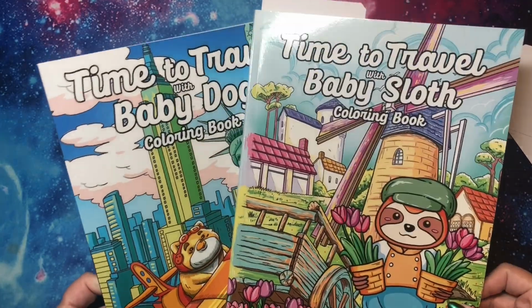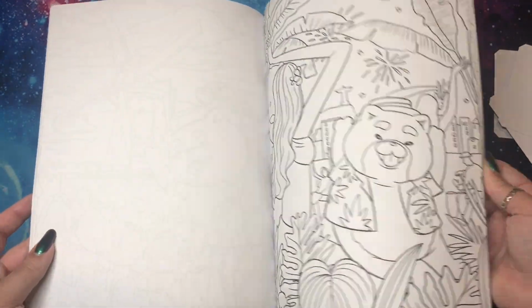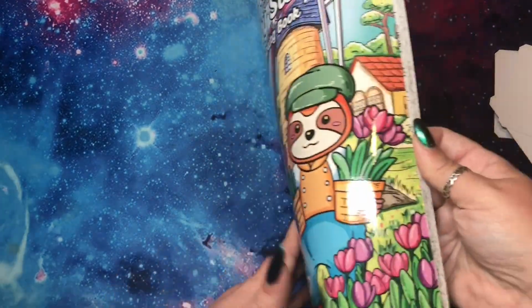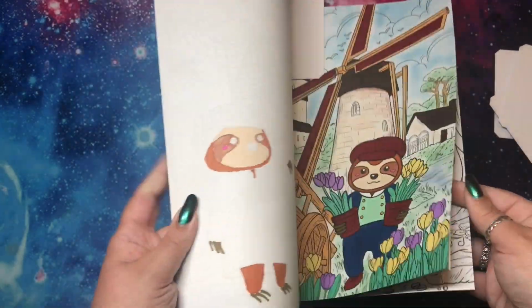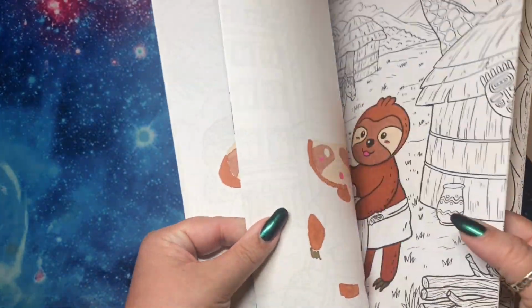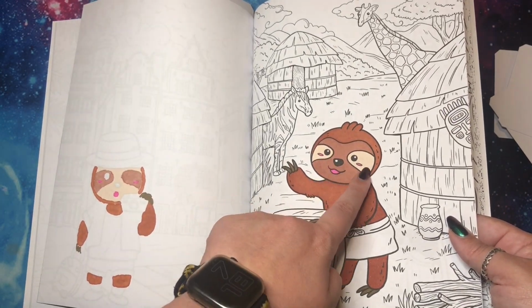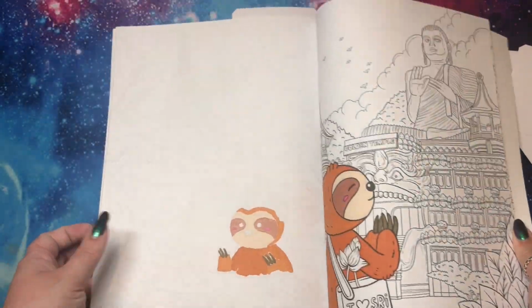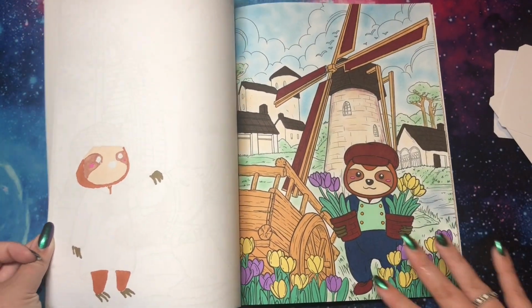Now I have 2 in this series. Time to Travel with Baby Sloth and Baby Dog. Unfortunately, I don't have anything done in Baby Dog just yet, but he goes all around the world. I do have kind of a bunch done in Baby Sloth because I colored every single sloth the same color. Except, of course, I'm very upset and embarrassed. I flipped this one. This was supposed to be the lighter brown and not the darker. So I'm very upset because every single sloth matches except that guy. But I actually finished this full page, and it's the cover image.